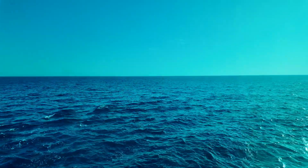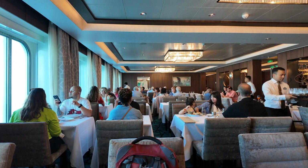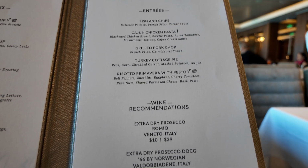Unfortunately, I had to wait until 3 p.m. for my stateroom to be ready. Other ships are 1:30 or 2 o'clock. 3 p.m. seems a little late for me, but no problem. It was a brand new ship, so I went exploring and wanted to grab some lunch as well.